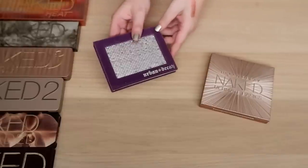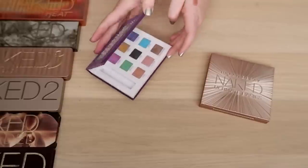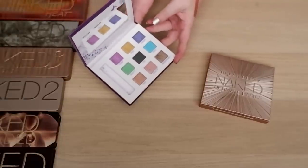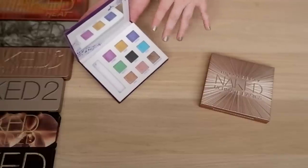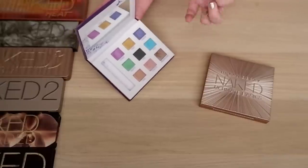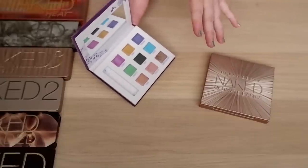And then we have the Deluxe Shadow Box. This was in Urban Decay's line for so long. So this has some OG Urban Decay shades, and that's why I still have it, because some of these shades have been popping up in more recent palettes. For instance, Honey is also in the Naked Honey. I really like Fishnet. That's an OG Urban Decay shade.